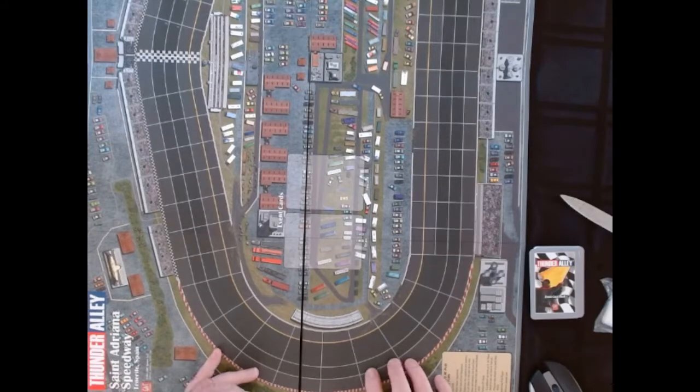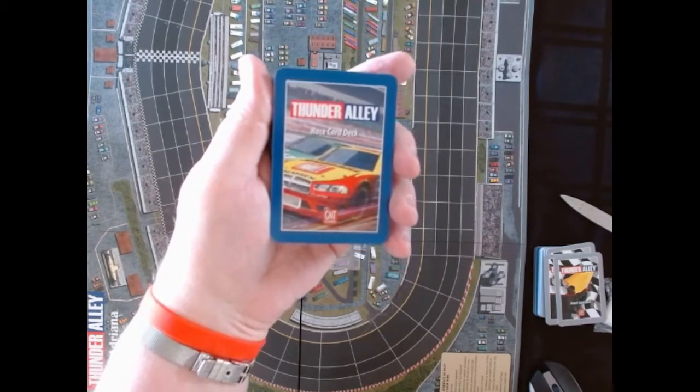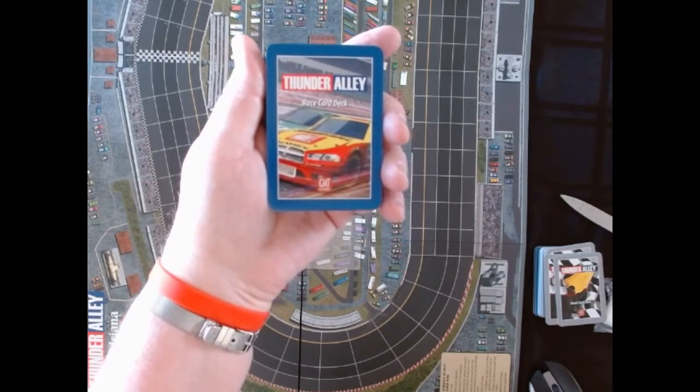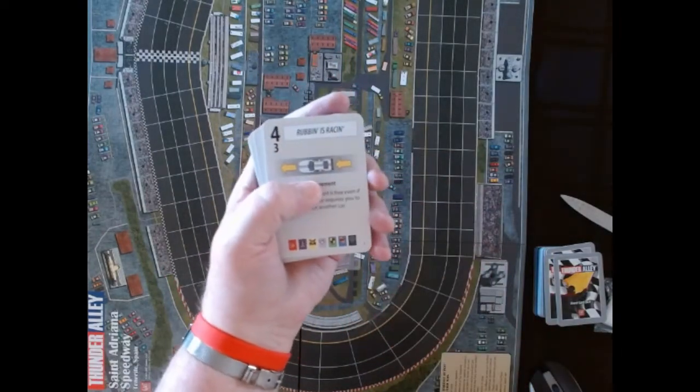Well, as you can see, this is a pretty big board. I'll try to show it to you all here in a second, but I almost forgot something. What I found underneath the 2 boards were the cards. The cards. 2 decks. This is the race card deck. I guess you're going to get so many cards to play.